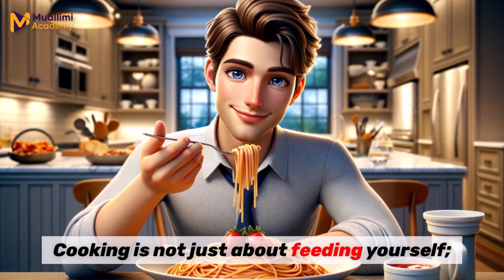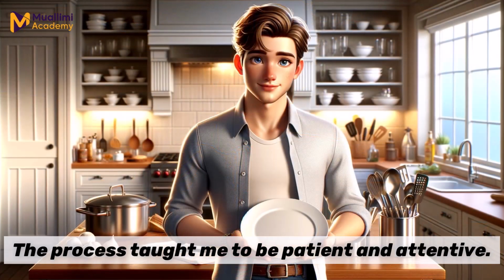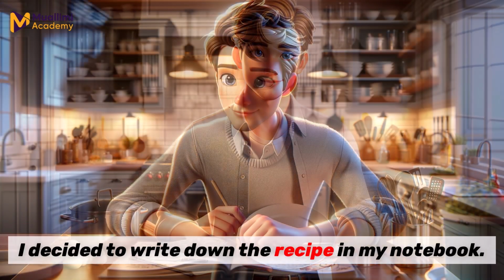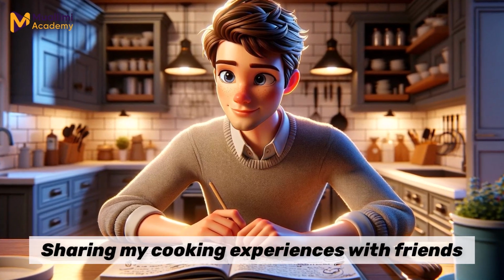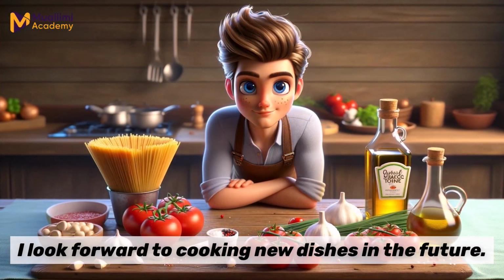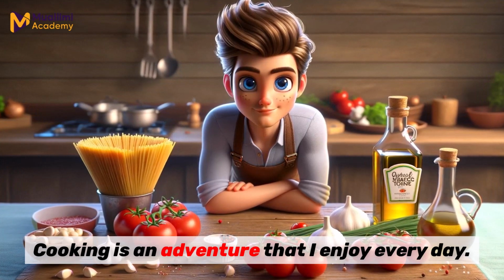Cooking is not just about feeding yourself, it's about creativity. The process taught me to be patient and attentive. Every time I cook, I learned something new. I decided to write down the recipe in my notebook. Sharing my cooking experiences with friends became a new hobby. I look forward to cooking new dishes in the future. Cooking is an adventure that I enjoy every day.